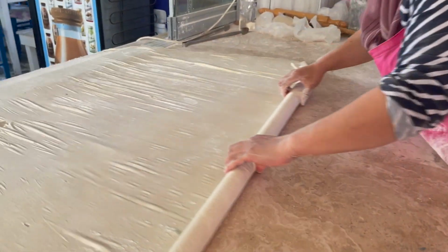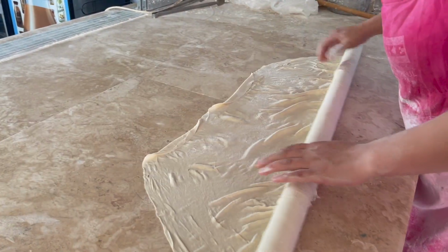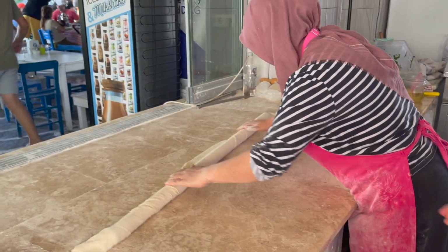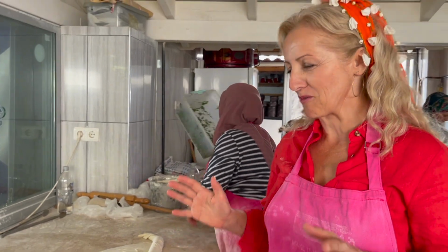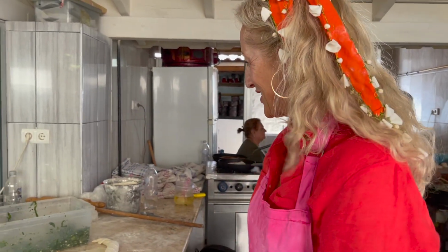I hope you will agree that her mother taught her really well. So in the hands of masters, just the plain flour, water, and salt can turn into the amazing thing like this. So it's just a matter of you having the skill.